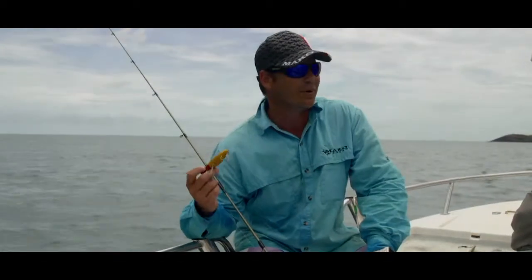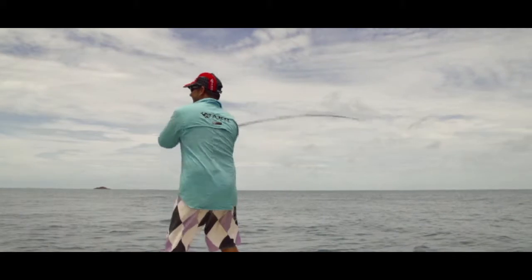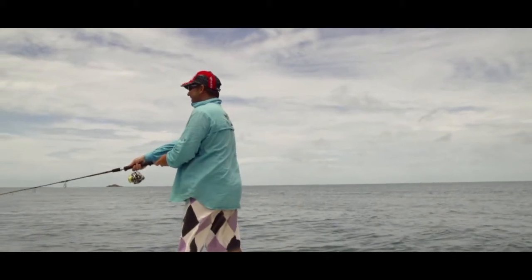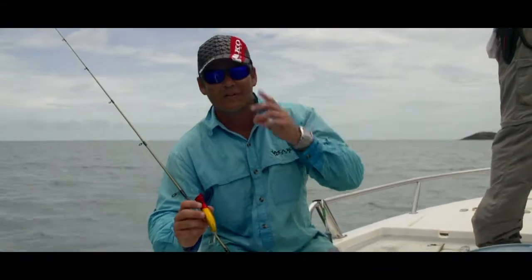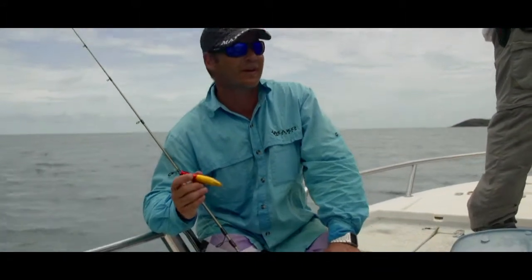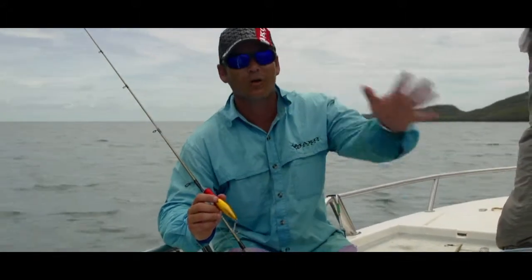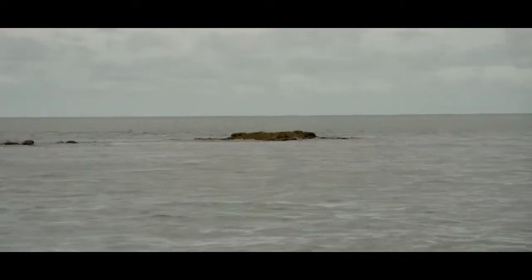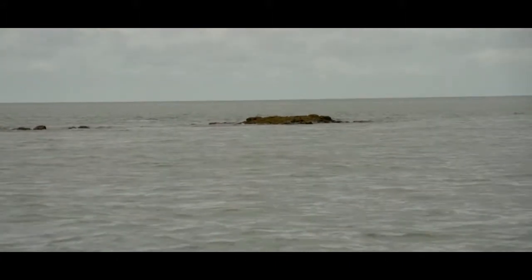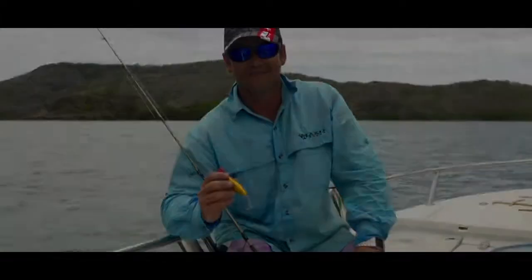Okay, we're just casting poppers and stick baits around this little rubbly area just behind us here. We've had a few follows, we've seen some GT, we just landed a nice queenie. I'm wearing the grey base lens from Mako. It enables me to see a little bit more of that structure. It's not overly dark and you can see the subtle differences. So I'm casting the lure, I'm looking for bommies and little patches of reef to aim at. So far it's proving pretty effective. I'm keen to get back out there.